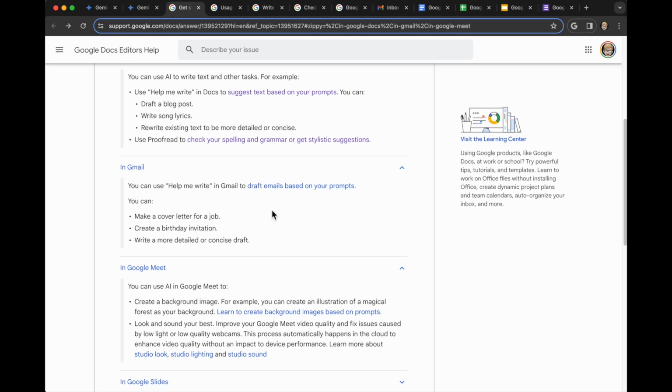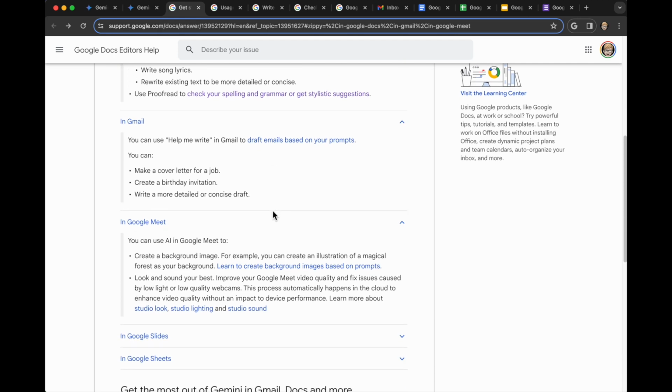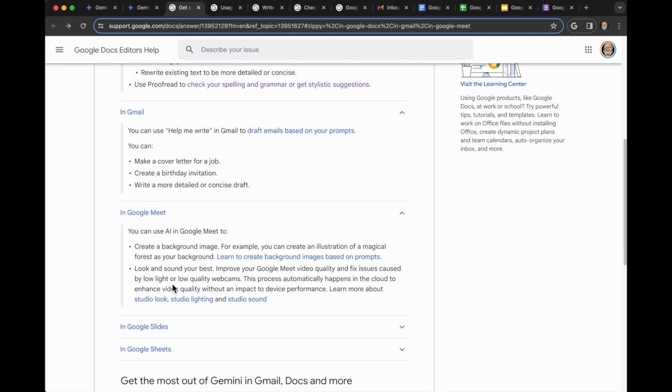In Google Meet, you can create a background image. So it lets you create background images based on prompts. I mean, that's cool, having custom background images for your meeting. Look and sound your best, improve Google Meet video quality. Interesting. So it looks like there are some capabilities there.